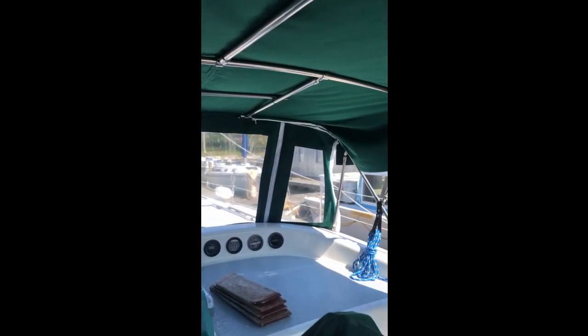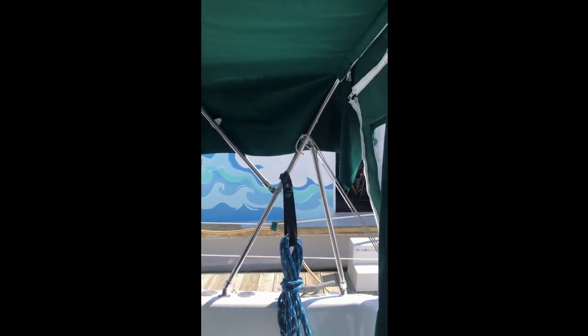We handmade a fully enclosed bimini, giving us good protection from the wind and an extra room from which we can enjoy our surroundings in inclement weather. Panels are removable and can be replaced with screens for additional insect protection.